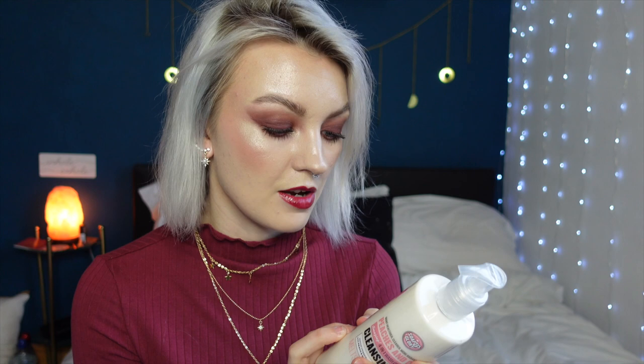It says it's a wash and glow. Purify your face and neck with a couple of pumps of Peaches and Clean every evening, or morning if you've fallen asleep with your makeup on. Don't do that. Rinse well, then massage on your moisturizer. I honestly love it so much.